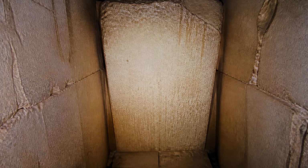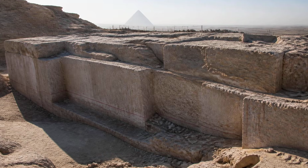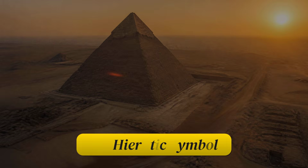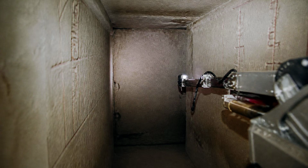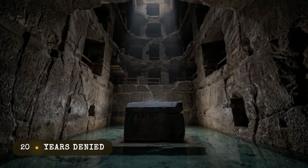But orientation marks do not require a sealed door above them. Orientation marks do not need to be hidden. This is not speculation. This is not a fringe reinterpretation. The Gantenbrink footage exists. The door exists. The markings exist. The question is what the markings say, and the answer to that question sits behind a permit denial that has been renewed every year for over 2 decades.